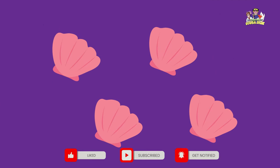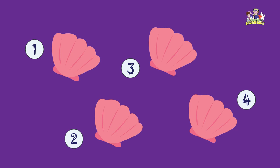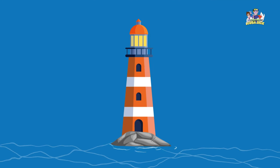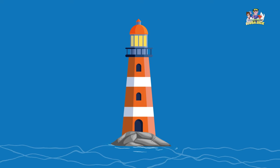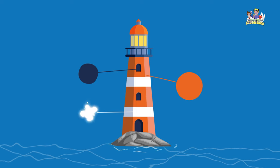There are many shells at the beach. How many shells do you see? Let's count them. 1, 2, 3, 4. I see 4 shells at the beach. I see a lighthouse at the beach. What color is the lighthouse? The lighthouse is orange, blue, and white.